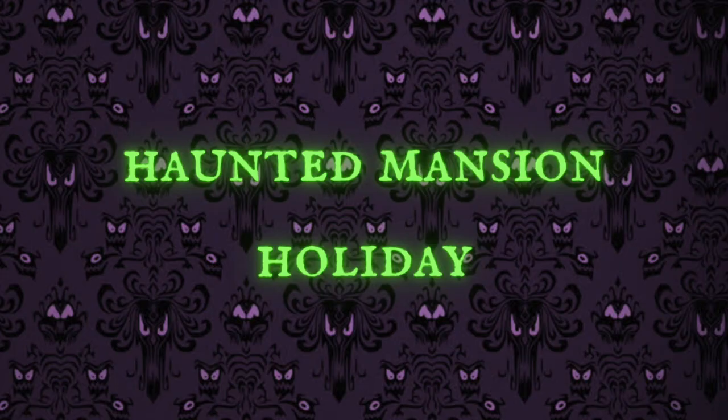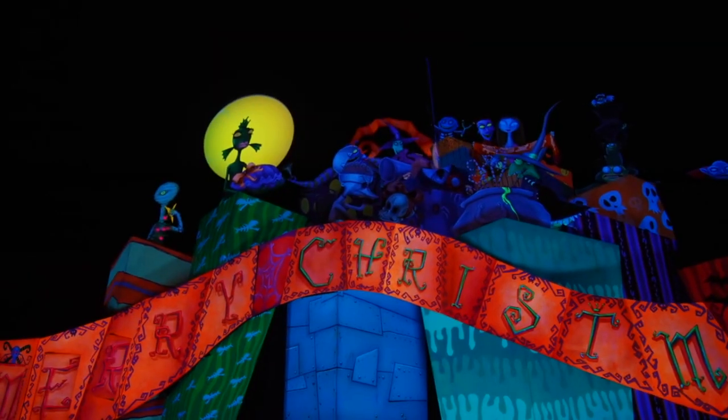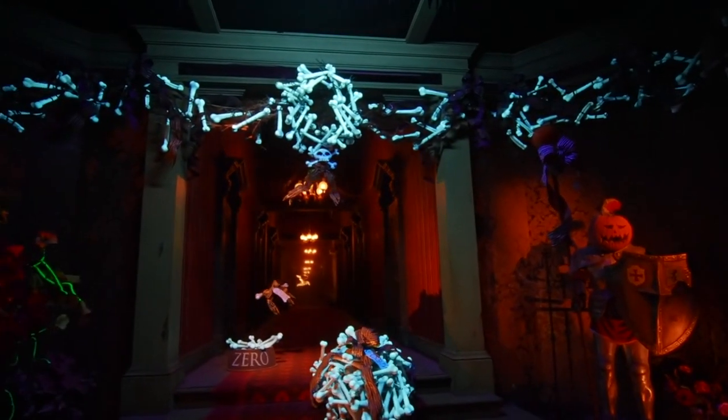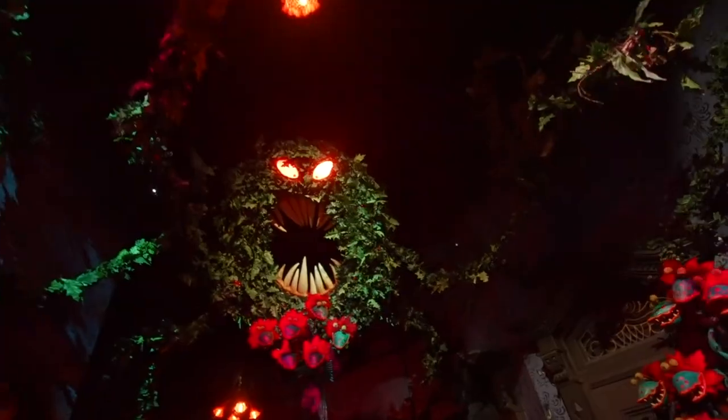Number 13. Haunted Mansion Holiday. Since 2001, Disneyland's mansion is visited by none other than Jack Skellington himself, while he wrecks the halls. Walt Disney World's Haunted Mansion has never received that visit, and apparently never will.